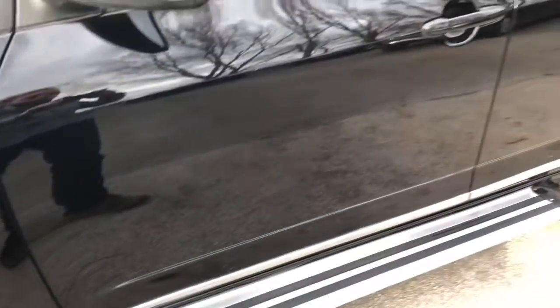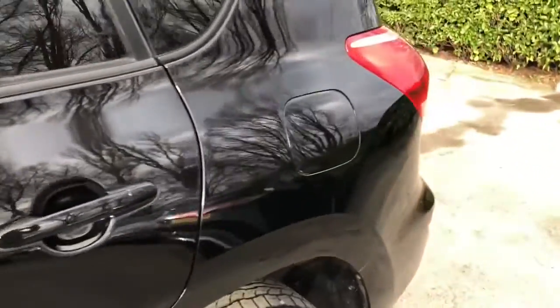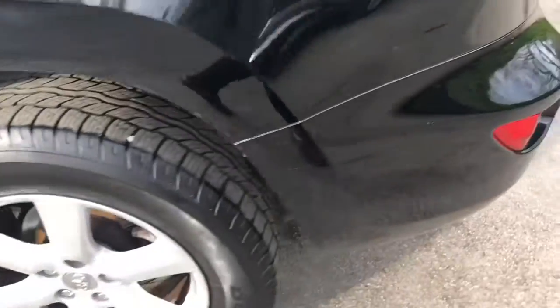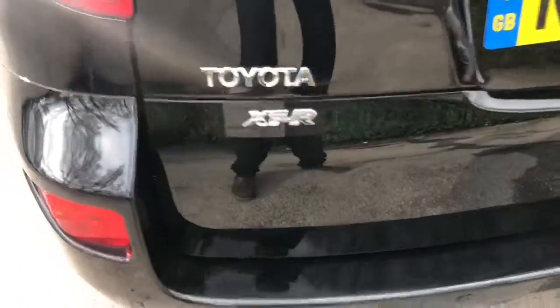As you can see, the vehicle's fitted with side steps. 17-inch alloy wheels on this vehicle. All wheels and tyres are in immaculate condition. It also has matching Bridgestone tyres all around. This and all our vehicles have been HPI checked and clear.